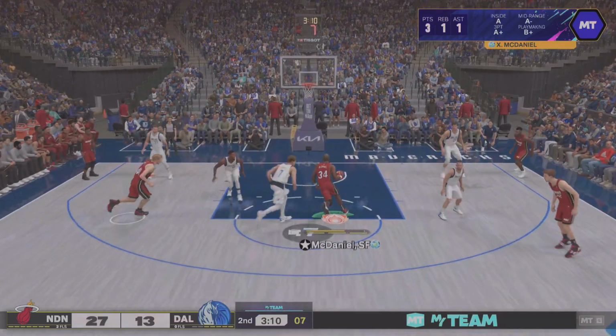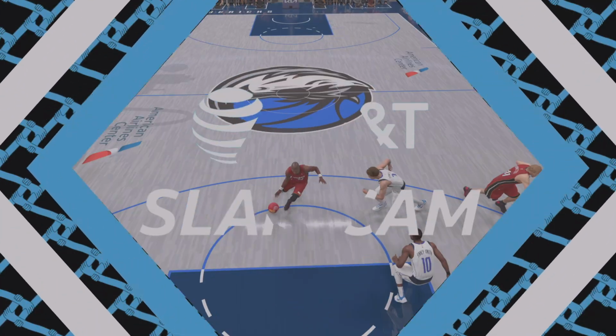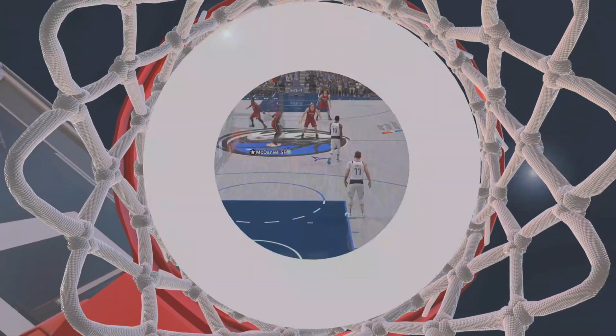Nowitzki with the screen on Powell. Hey now! Hey now! Yeah! And the powerful one-handed slam. And McDaniel can jam it down now, putting his height and bounce to good use on these dunks.